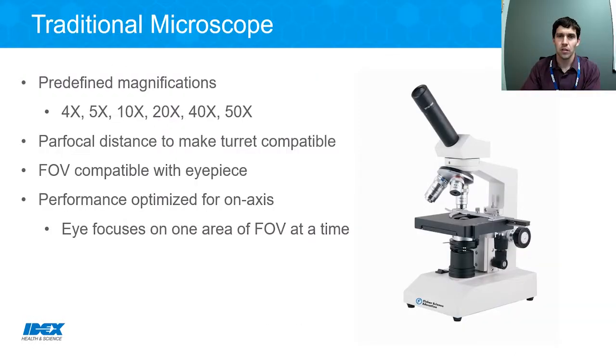Thank you, David. Switching over to the imaging side, I wanted to talk about several aspects of custom imaging optics. To set the stage for what you might want in a custom objective, I'll start with revisiting a traditional one. Here you can see a very stereotypical microscope that you might have used in high school science class. It has preset magnification objectives and a common parfocal distance to work with the turret.